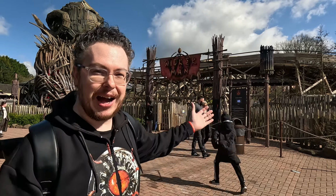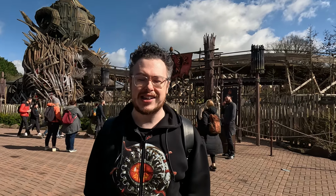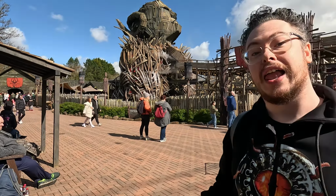Choo choo, that was the Runaway Mine Train, and now we head towards Feeding the Flames on Wicker Man. So behind me you can see the main entrance. However, if you are looking for the ride access pass, you do need to head towards the Wicker Man shop, which is left of the main entrance. Let's go.